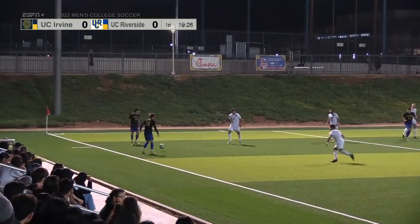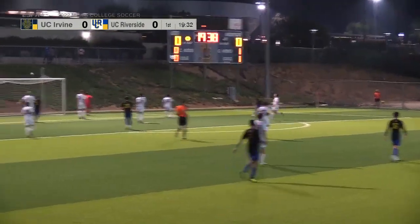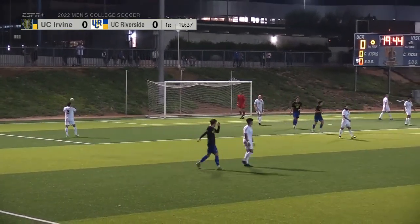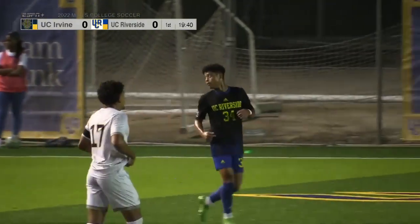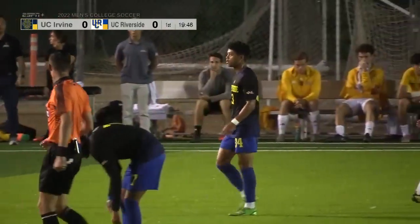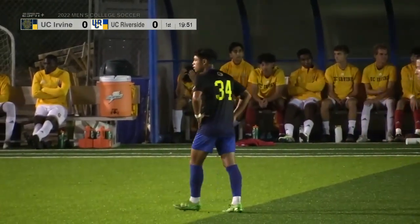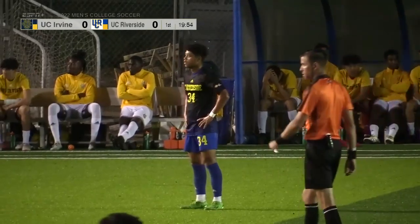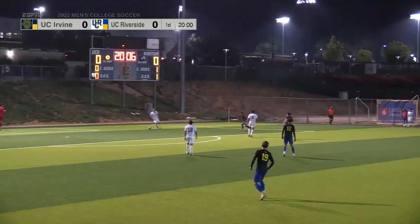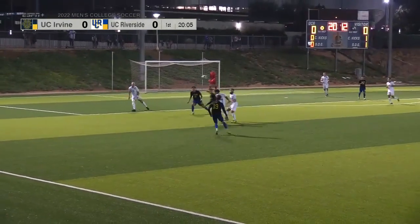Clark on the near side with the throw in. Looks for the header. This one's blasted. Alexander with the shot, but a little bit strong, a little bit high. Andrew Alexander from Los Angeles, California, went to Glendora High School, and he got a strong right foot on that one. Pruder would have needed all 6'5" of his frame to swat that one away.